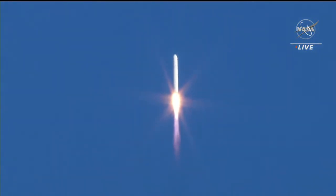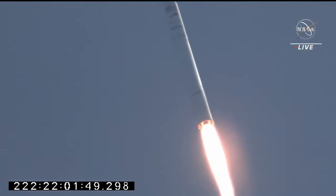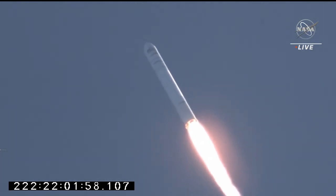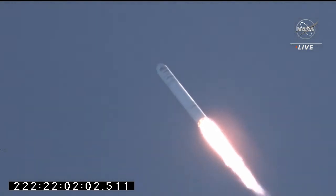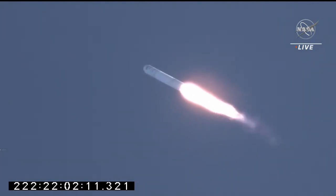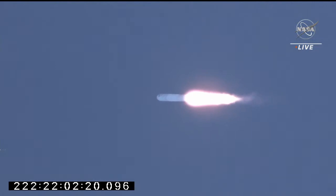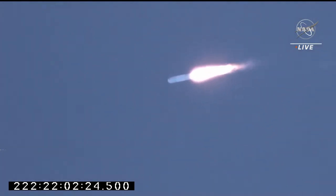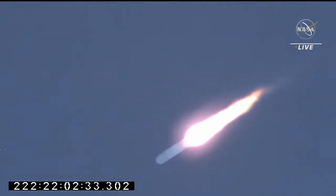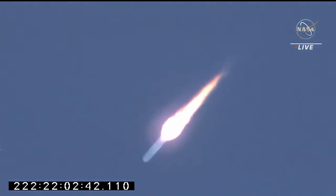PD and power subsystems are nominal. All systems are nominal. Engine at 100%. Duration of stage one burn is approximately 3 minutes and 18 seconds. Currently at 65 seconds. Passing through 40,000 feet, passing max Q. First stage now passing through the area of maximum dynamic pressure. Again, this first stage will burn for about 3 minutes and 18 seconds until main engine cutoff. All subsystems continue to perform as expected.